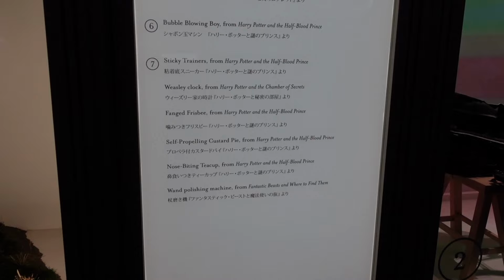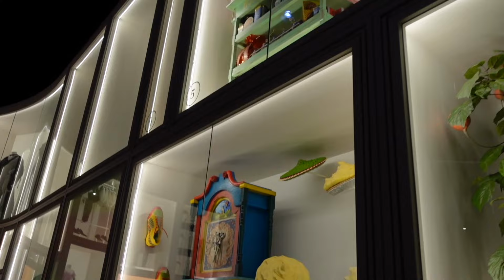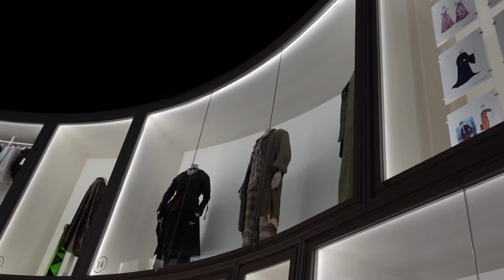You can see what the love potions are sitting on, the ice sculpture, the candy trolley, oh my gosh, the Weasley clock. Fedora. How cool. Bang Flyer, Azkaban outfit.